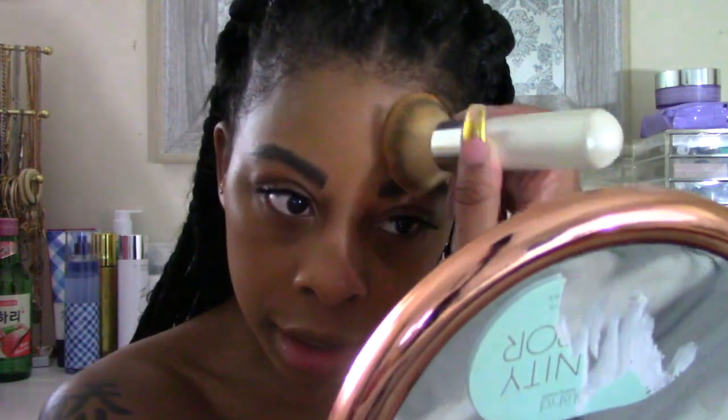Take the rest on my hand and put it on my forehead. I really usually don't put foundation on my forehead, but because I have braids and my scalp is exposed, I need the color to even out. If you know what I'm talking about, because your scalp is always lighter than your face. So I'm just gonna blend that out to my ears and then blend it on my neck.